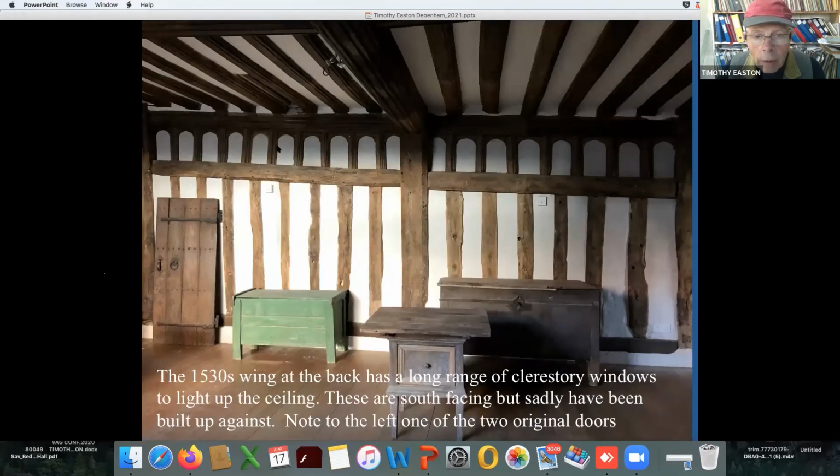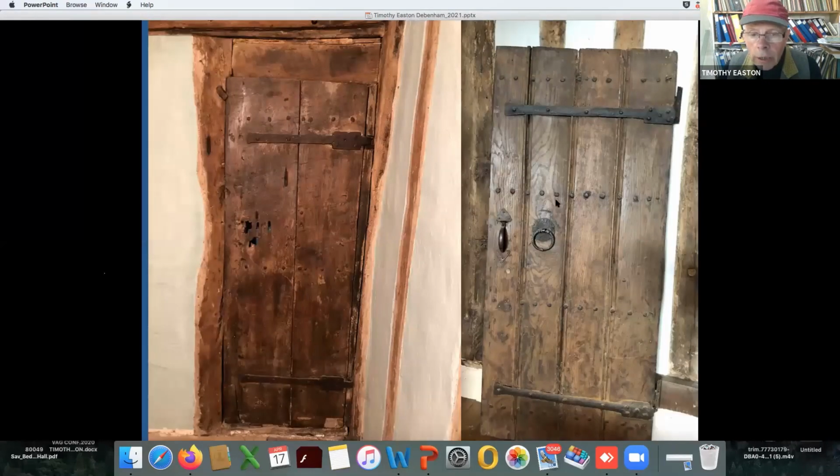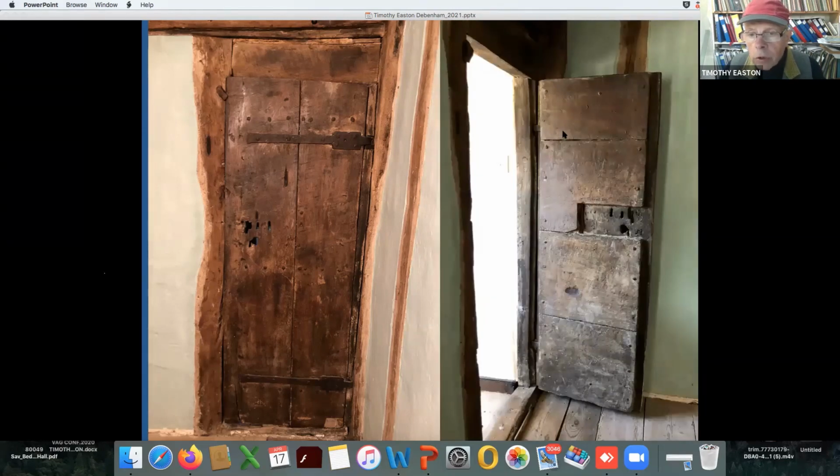At the back of the main new hall are clerestory windows which are south facing, but unfortunately they've been built against, so they aren't open now. One of the 2 original internal doors here is worth having a quick look at, because you can see that the hinges on it match the hinges on the porch chamber upstairs. So these are 1530 doors with nice ironwork on them. And then when you go upstairs, you see that the porch door is actually double leafed, so that it's a great strong door with a massive lock on it. So it's presumably used as a muniment room.